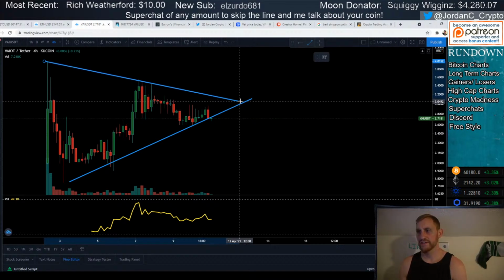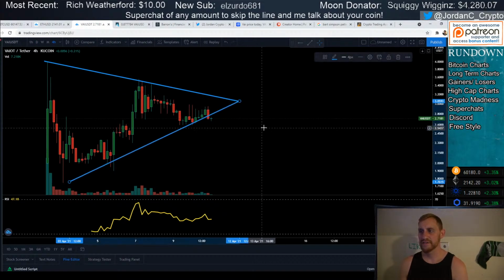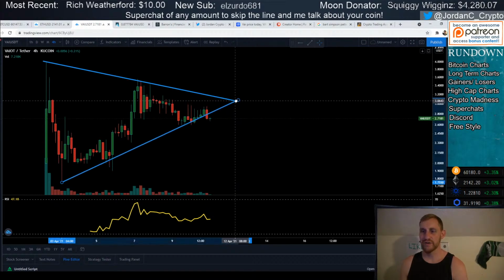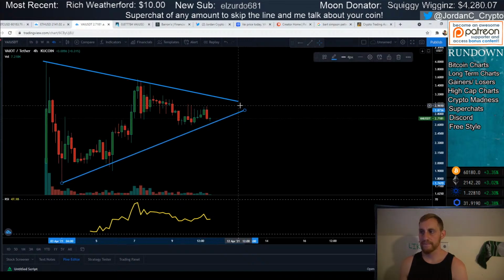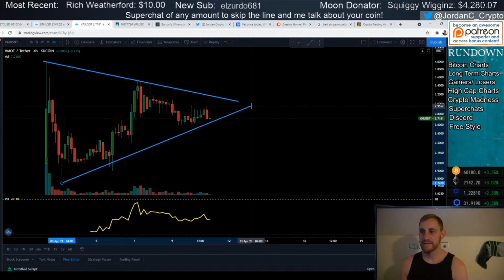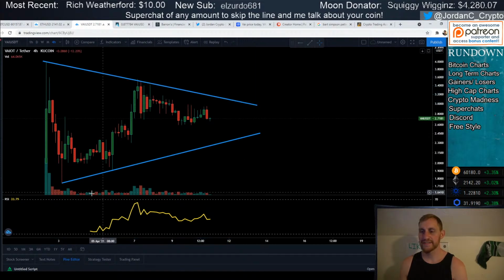Could you be consolidating here in a symmetrical triangle? Yeah. You got 3 touches on the bottom here, from this wick to here. Technically, I guess you broke to the downside. Technically, you could extend it out a little bit though. Let me fix this line a little bit. It depends how you want to draw it. You could extend this out pretty far over here. I'm going to keep it down here for now, just because it makes sense from this wick to this wick.